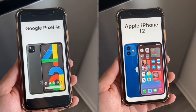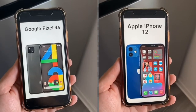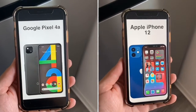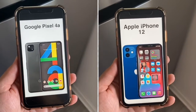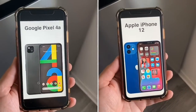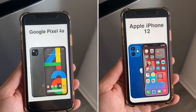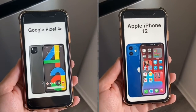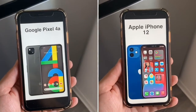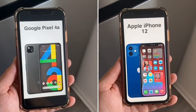Now for battery, the Pixel 4a has a 3100 milliamp battery, iPhone 12, 2800 milliamp battery. The Pixel 4a has an average battery life. It's not going to be great. Phones nowadays on Android have around 5,000 milliamps. The iPhone 12 at 2800 milliamps is very good because iOS uses battery very efficiently. So probably the better battery life is going to be the iPhone 12 pretty much all day.